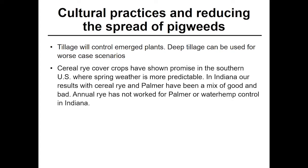So cereal rye, from our research, has been showing as the most promising cover crop to suppress those herbicide-resistant weeds. However, you cannot rely on the cover crop by itself. You still have to use a solid herbicide program to control those weeds. A cover crop by itself is not going to be sufficient. And also, one thing our research has shown is that annual rye is not effective at suppressing those herbicide-resistant weeds. So if you have to pick a cover crop, I would recommend cereal rye over annual rye.